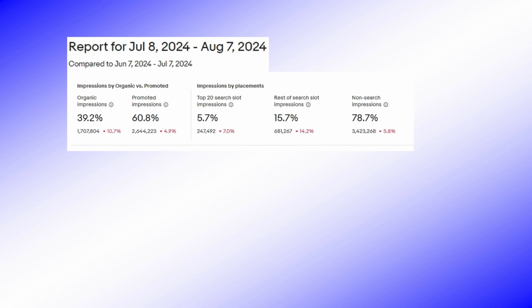So you're looking at organic impressions down 10%. You're looking at promoted impressions down 5%. Those things combined, that's 300,000 fewer impressions during the month than the month before. Next, you're looking at impressions by placement. So I'm showing up in the top 20 search results 7% less than I did 30 days before.